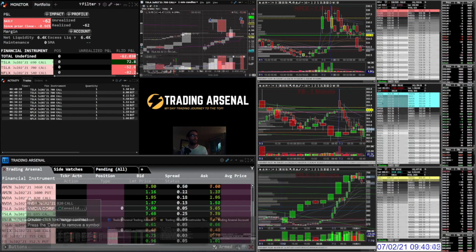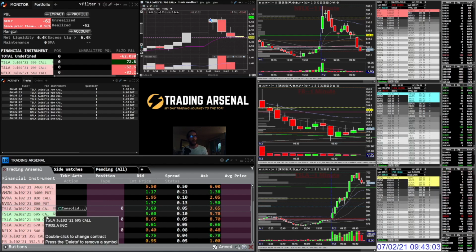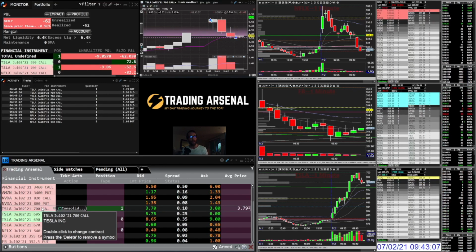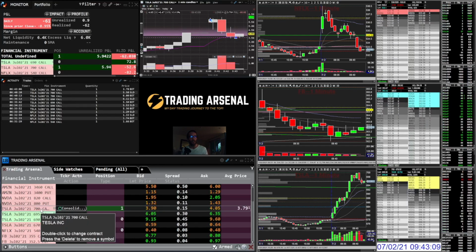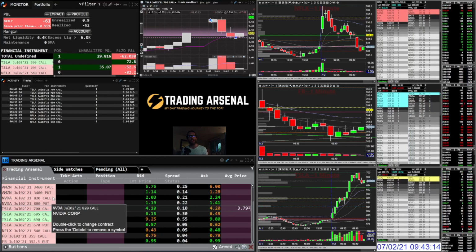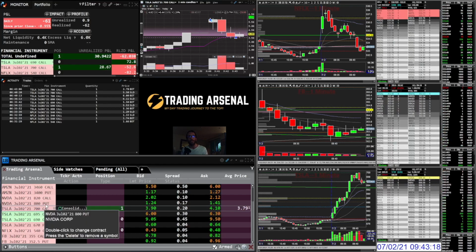So next trade's on Tesla. Tesla had this pullback to the 8 EMA. I'm playing the bounce from the 8 EMA, but it's Friday, so I'm in at one for 379, 700 call. It's Friday, so I'm looking to take profits quicker than I normally would.